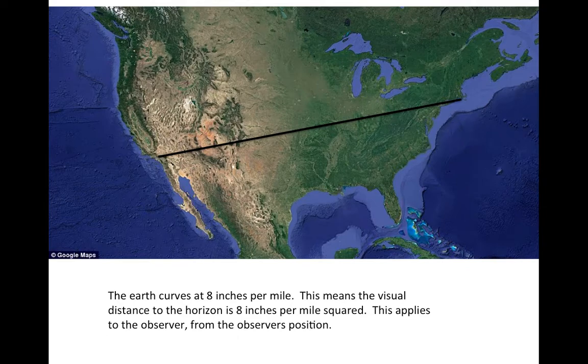If that's not the case, we're not sitting where we grew up, or where we were born. We have moved, right? Would the Earth exponentially curve more? Is it based on time? If I took off from New York and flew to Los Angeles, what would be the Earth's curvature when I got to Los Angeles? Would I get off the plane and it's exponentially more than 8 inches a mile? But wait, for everybody that lives in LA, it is 8 inches a mile for the first mile. So why would it be any different for me? It's not. The curvature is 8 inches a mile. The visual distance to the horizon is what is 8 inches per mile squared.